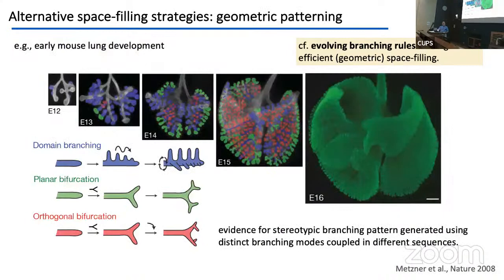Well, actually, yes. If you look at the mouse lung, the early phases of branching are highly stereotyped. And that's because perhaps in the lung, you can't afford for these chance voids to appear. And so you better encode something which is much more structured, much more space filling.